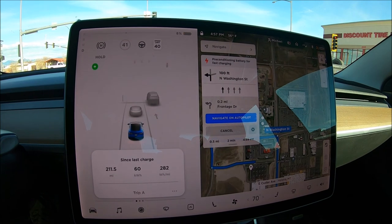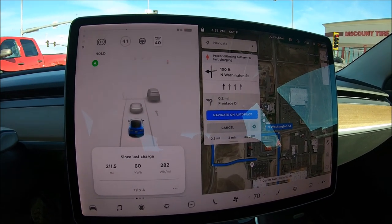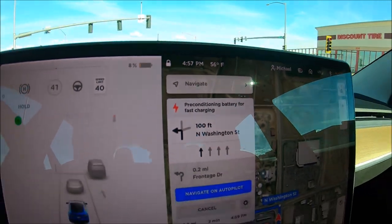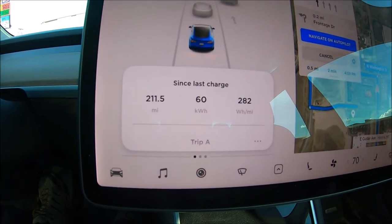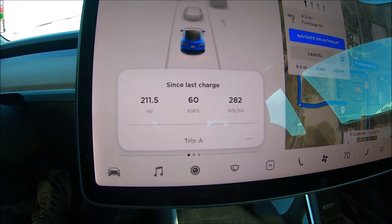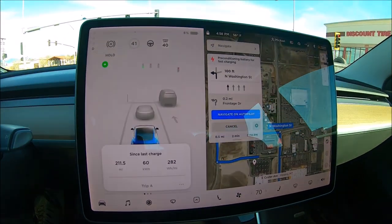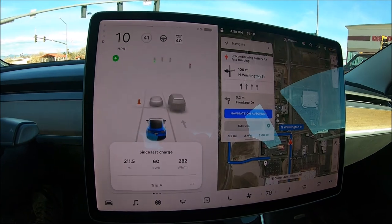Just got to the hotel, checked in, and now we're almost already at the supercharger, and you can see it's preconditioning for supercharging so it can charge faster. At this point we have about 212 miles there, almost 60 kilowatt hours used, and we average 282 watt hours per mile.